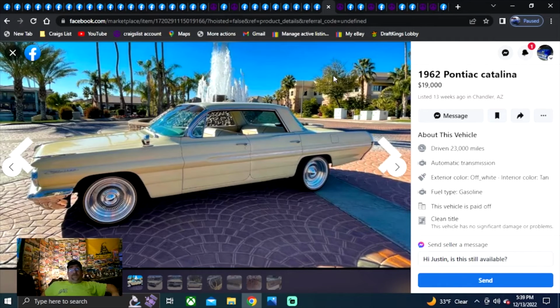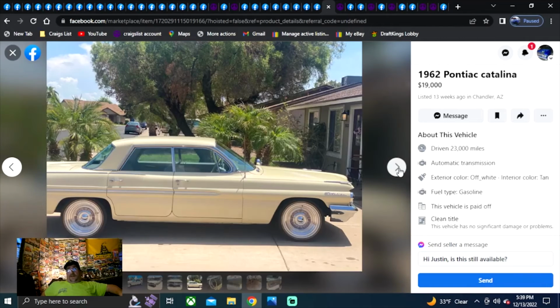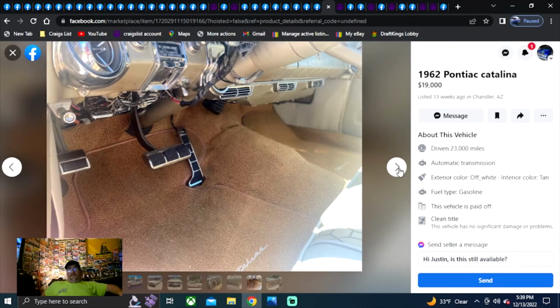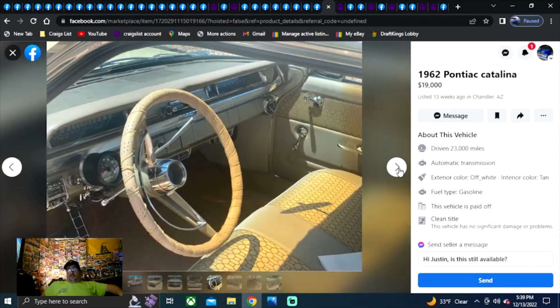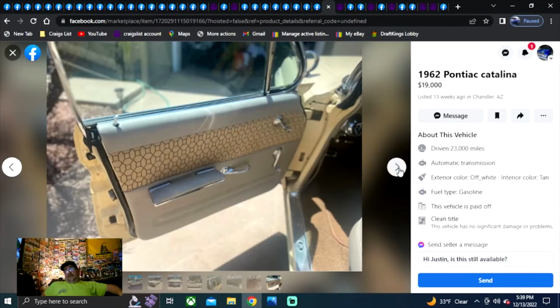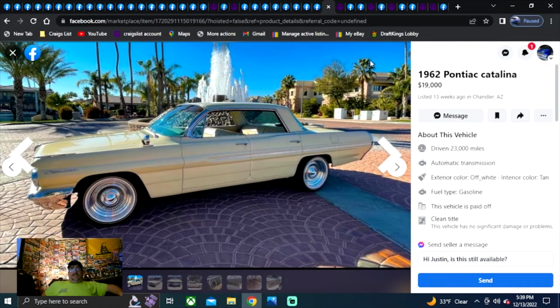Can't speak. 19,000. Listed 13 weeks ago, Arizona. This car looks absolutely beautiful. So if it's a beautiful 4-door you were after, well, we found one right here. By far, I don't think we need to show any more 4-doors after this one, because I don't think it gets any nicer than that. 62 Catalina. It's got the 389. 4-door hardtop. AC works great. Drives nice. Needs nothing. 20,000 or best offer, and you can see he's already down to 19,000. Been on here for 13 weeks.